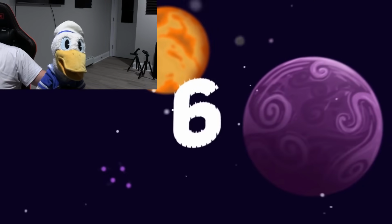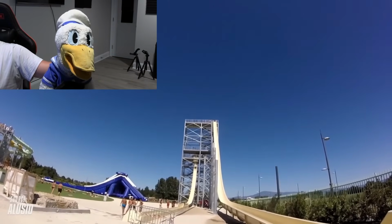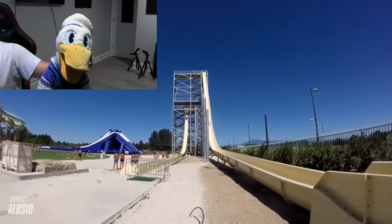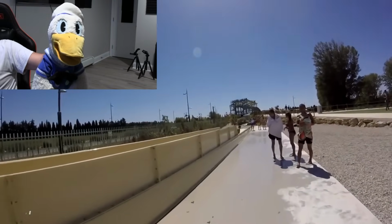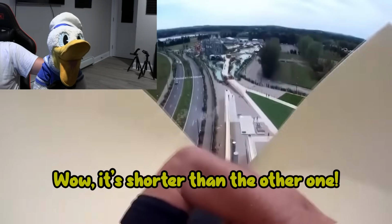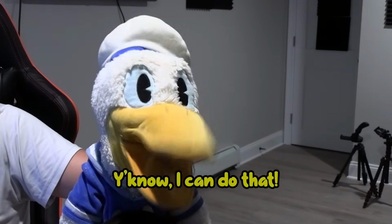Number 6, Hurricana Slide. Oh my God. How could you resist going down with a name like that? The Hurricana Slide is a 108-foot tall water slide found at Wave Island in Monte, France. This beast sends riders down slopes at speeds of over 50 miles per hour, with a ride time of 9 seconds. Wow, it's so like the other one. It's not that bad, actually. You know, I can do that.